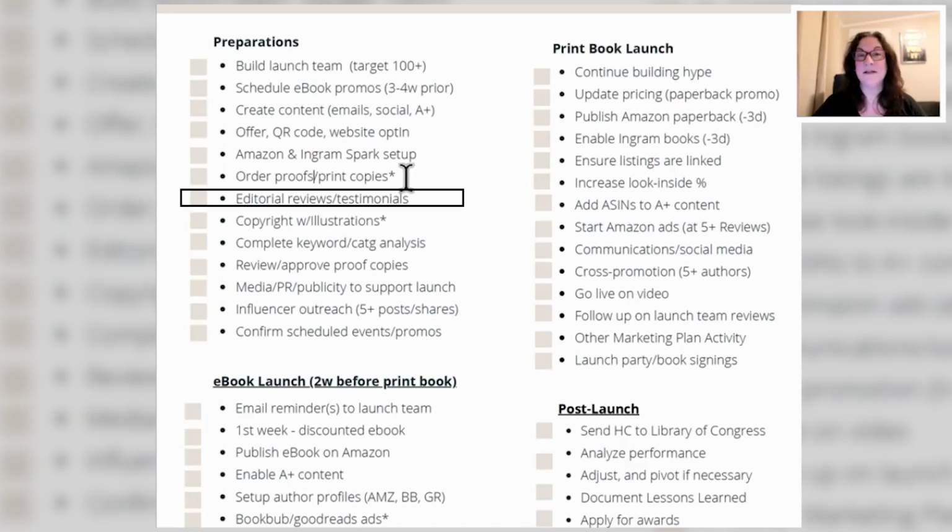Editorial reviews and testimonials. Why might these be important? If you are launching something, for example, I had one author that launched an adoption book, and she had testimonials from the heads of adoption agencies and adoptive parents and adoptees. So you can imagine that the social proof that comes, those kinds of reviews, goes a long way as well.